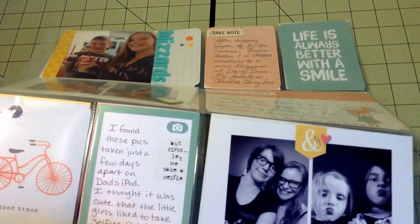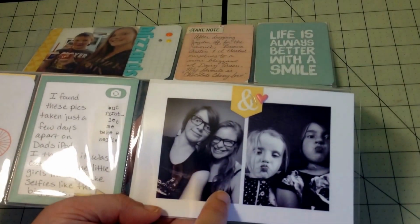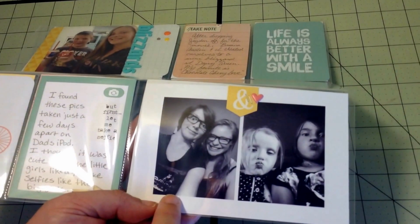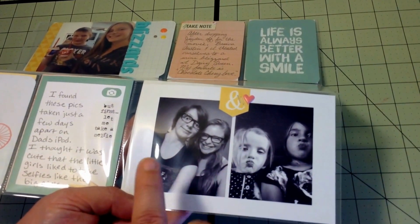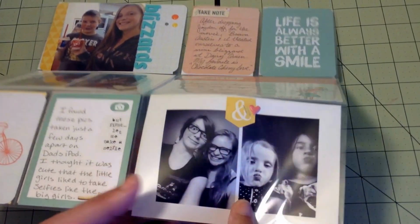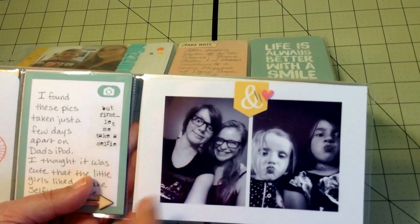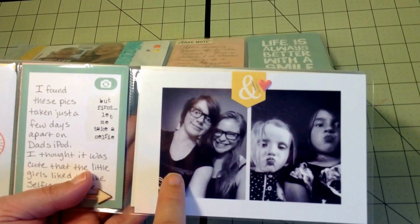And so I just journaled here and put an arrow, and I was talking about how I was going through my husband's photos on his camera, and I came across these photos that my girls took themselves. My husband did not take them. They're the girls' selfies. So they like to play with their cameras, and every once in a while we find some funny photos.